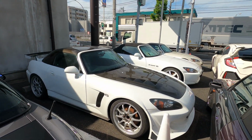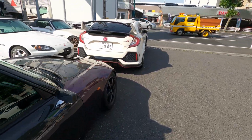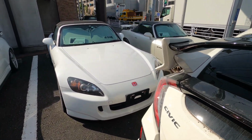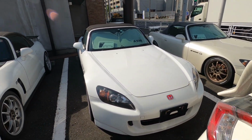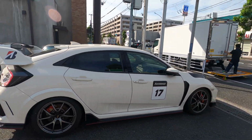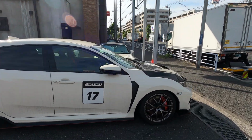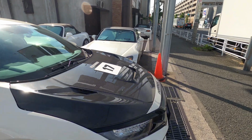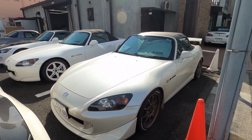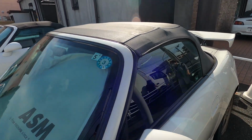Here's a white one. They have a bunch of white ones, so get prepared for a bunch of white S2000 content. Looks like some of them are for sale too. There's another white one. Here's the Type R, FK8, BBS wheels on that guy. Coming around. There's another white one. I believe this one is for sale as well. 6.2 million yen for this guy.